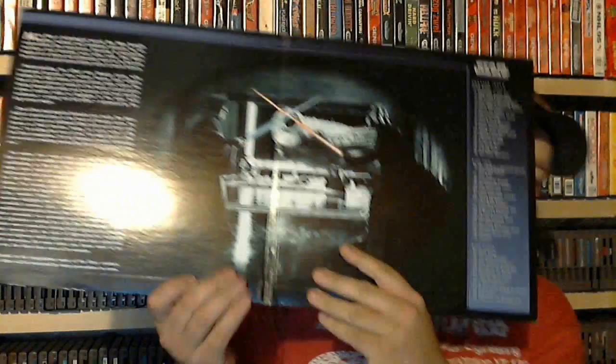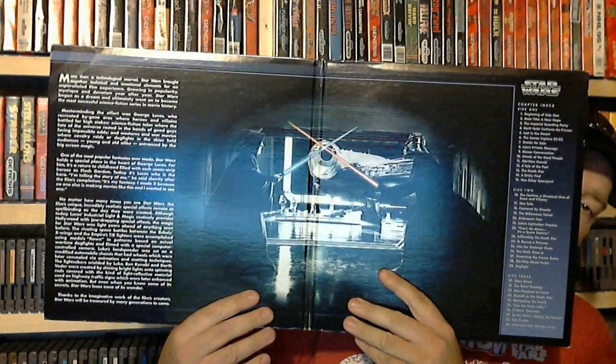I also picked up two movies that I already had. Animal House, which was given to me by Classic Game Hunter. Thank you very much. And I'm going to give these two to a friend of mine. The other one is Star Wars, which I already have. Another perfect illustration of why I love Laserdiscs.